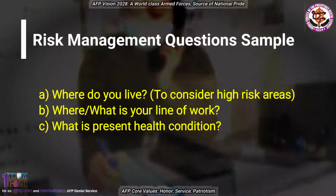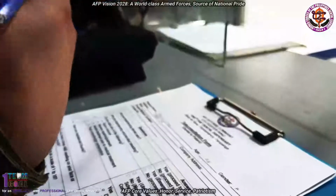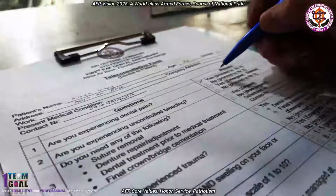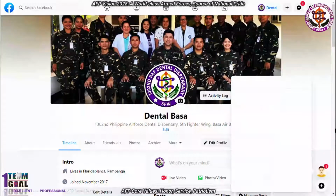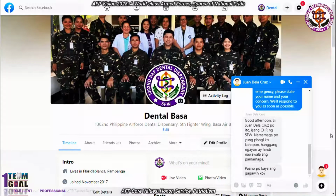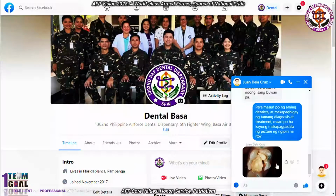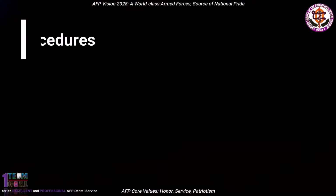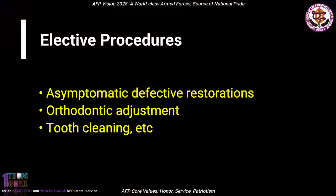In doing phone screening, dental officer or dentist should ask the patient questions if there is pain, severe infection, swelling, or trauma. If possible, request to send digital photos through mobile phones or computer at DTF's official email account or social networking account, private message function. It is practical to postpone elective procedures. These can be scheduled for treatment after all the emergency cases have been addressed.